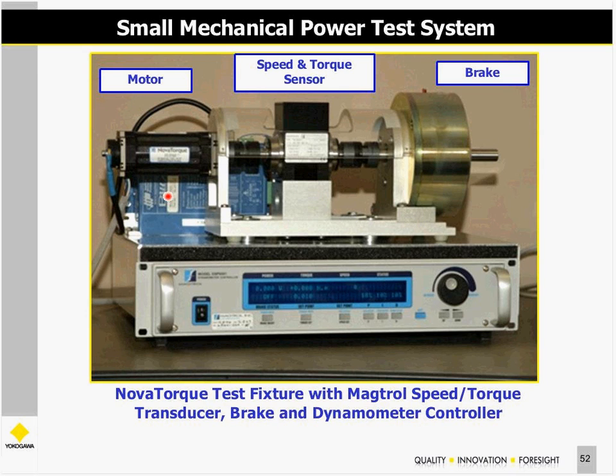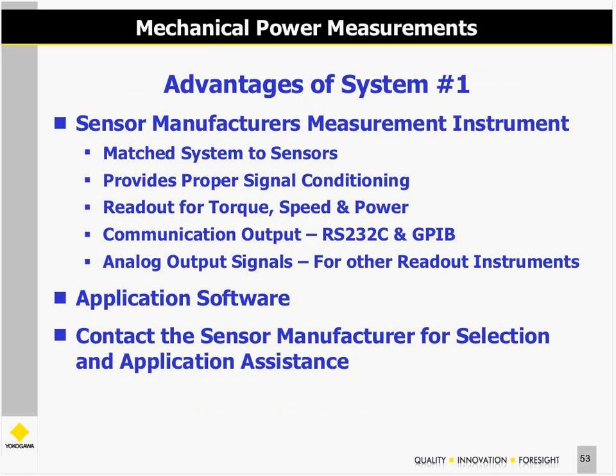But that's a complete small system for a small motor. So the advantages of what I call system number 1: we're using the matched system for the sensors from the sensor manufacturer. It's going to provide all the proper signal conditioning. Usually it gives us some readout in torque, speed, and power, mechanical power.